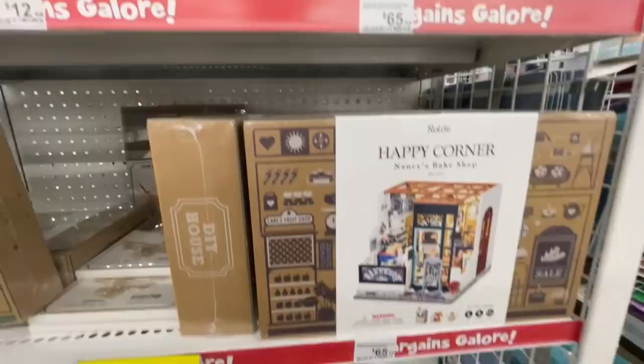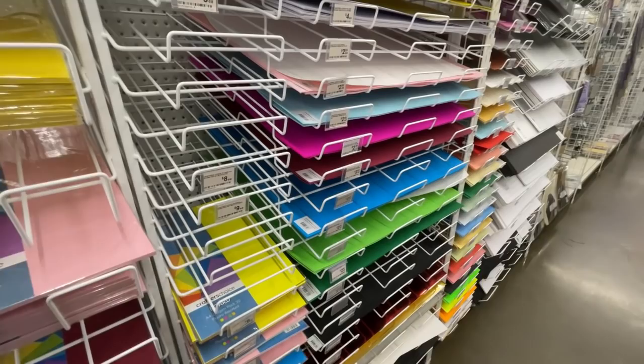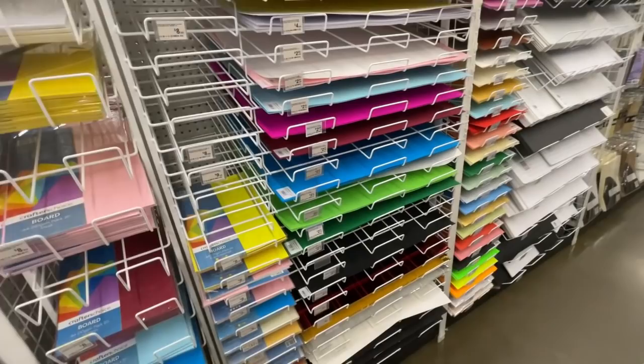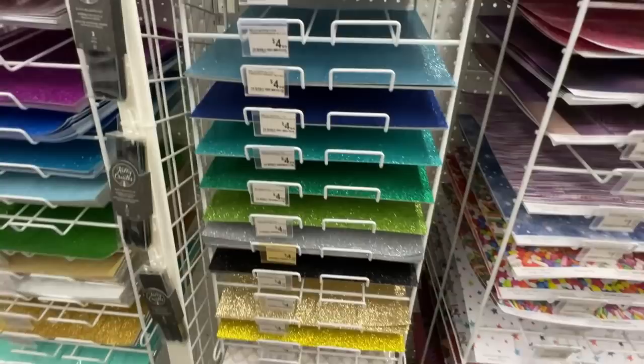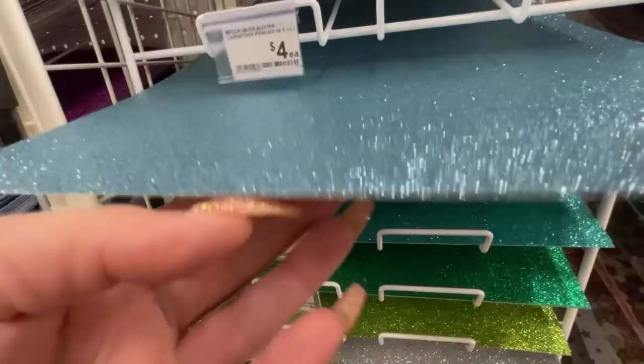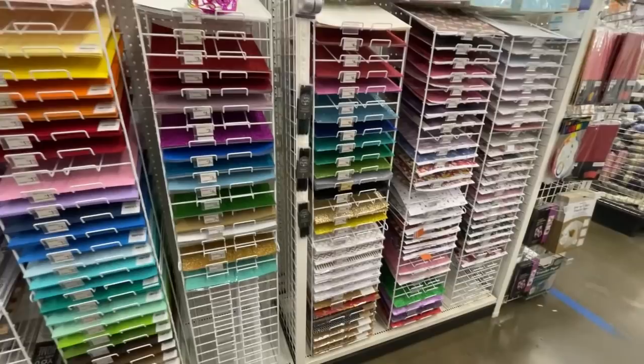All right, so I actually came because I wanted to get some cardstock or board at least. And I need a really thick GSM. But I was literally crying watching Shay's video because I was looking at the prices. This is what we pay for scrapbooking paper here. I have probably twice as much as what you see along here from my scrapbooking days.